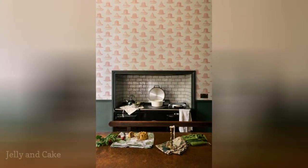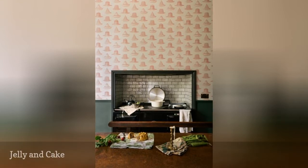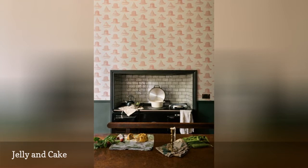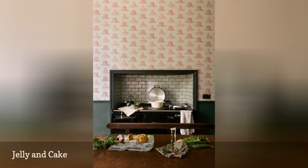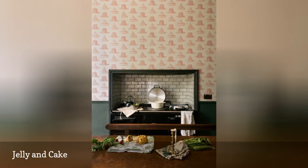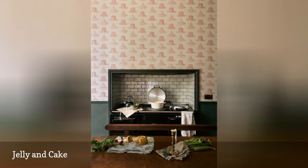In this unapologetically sweet classic English kitchen design by Deval, wallpaper by Thornback and Peel in a pretty pink retro illustrated jelly and cake pattern adds a dose of nostalgic, escapist charm that works beautifully with the high-end appliances and fittings and dark green wall paint.